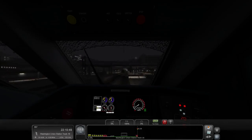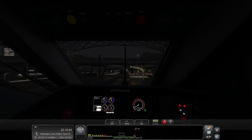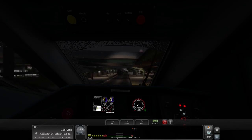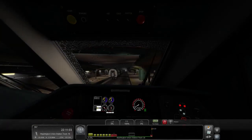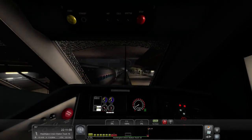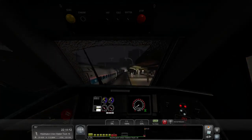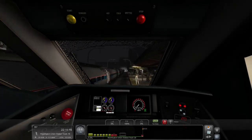I love how the indicator on the signal speed still says 20 miles per hour. You may go 20 even though you're limited to 15, and you know what? There's the 15 down there. And you can see a train over there next to us. Northeast Regional 137 apparently came in ahead of us. And the reason I say it came in ahead of us, the label's up there. That's the front of the train.